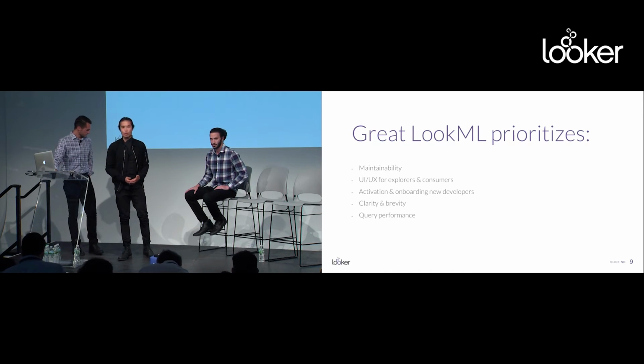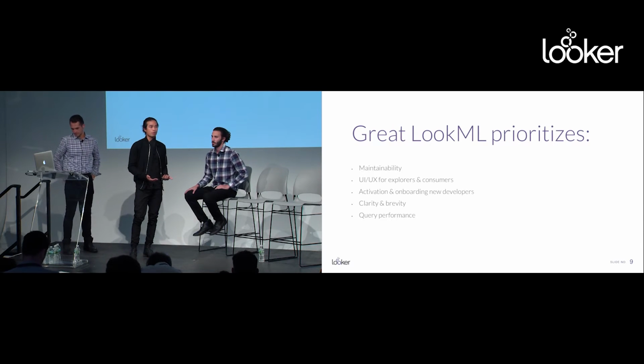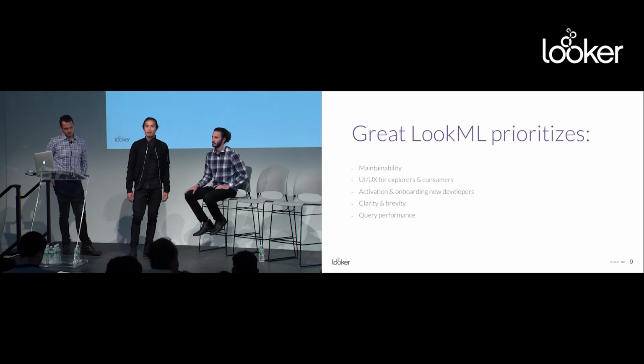The next point is the UI and the UX of the model for our explorers and also our data consumers. The model itself is what drives Looker, and the developers have to plan for how every other user is going to play with Looker. So we have to build something that makes sense.